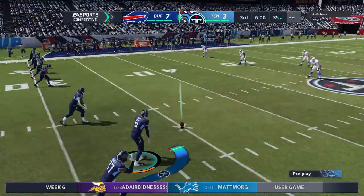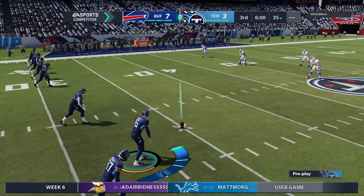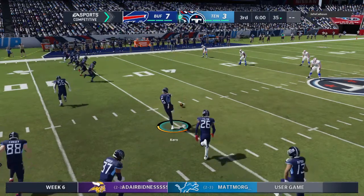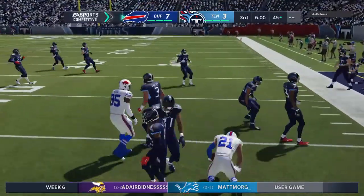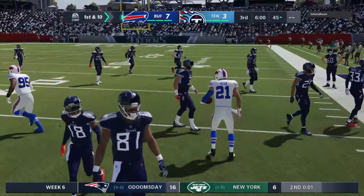And how about this right out of the locker room? An onside kick attempt. Bills with the lead, and they'll get the football first as the second half is underway. A very interesting call and one that backfires.